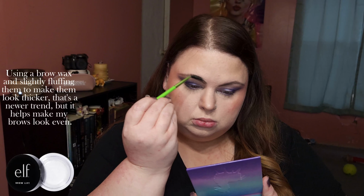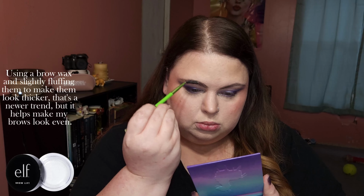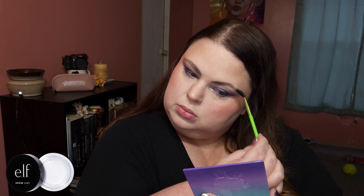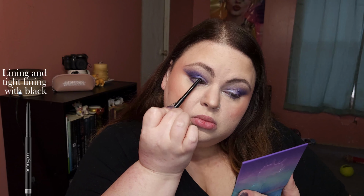Using a brow wax and slightly fluffing them to make them look thicker. That's a newer trend, but it helps make my brows look even. Lining and tight lining with black.